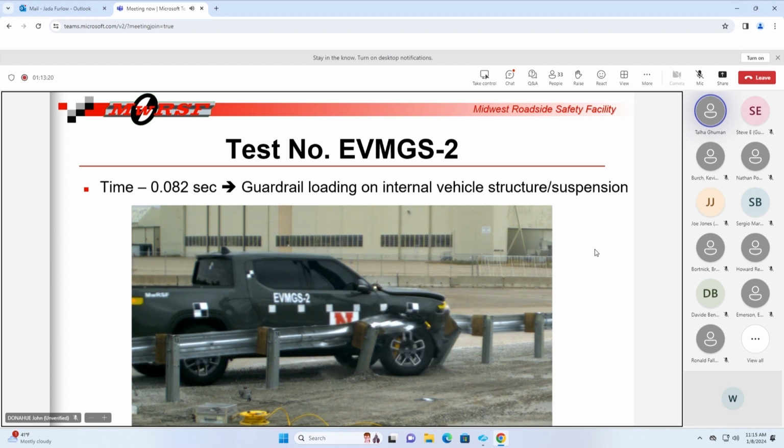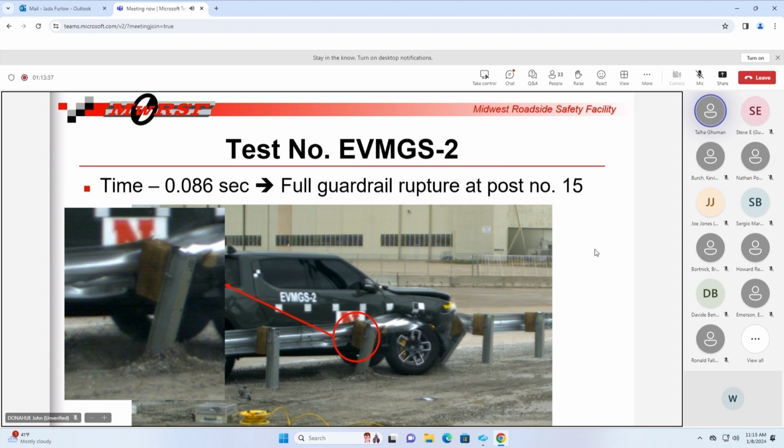As it keeps going, now we have the rail all the way between the fender and the wheel, and now we're loading the guardrail on internal frame structures, the suspension. We can see gouging and marks on those pieces. And that changes the loading of the rail. Now we've kind of snagged on something internally on the truck. And then shortly after that, just 4 milliseconds after that, we've got complete rail rupture. So I think we anticipated higher load. We'd see an overload of the rail at some point in this event. But we think that there were other factors there that obviously contributed that aren't just the mass of the vehicle.